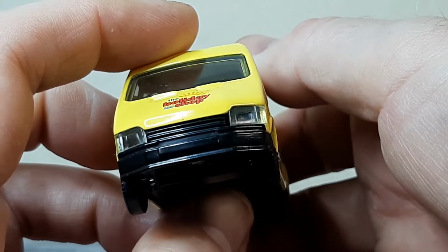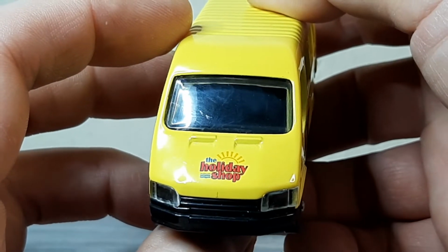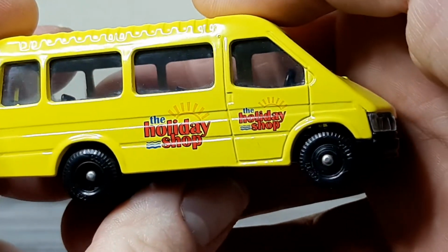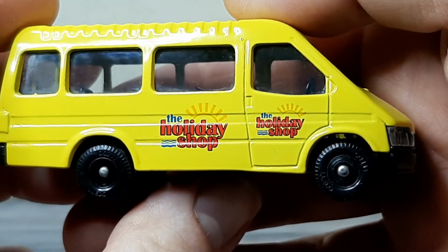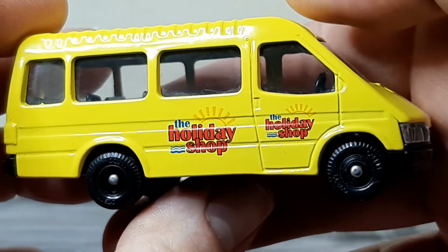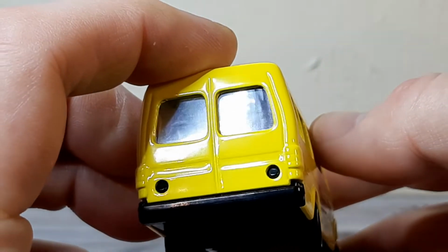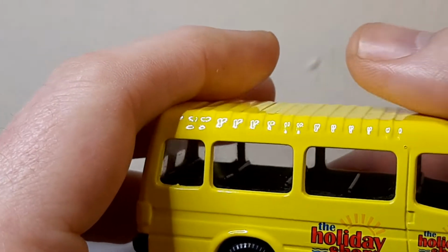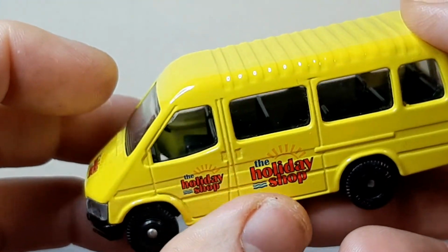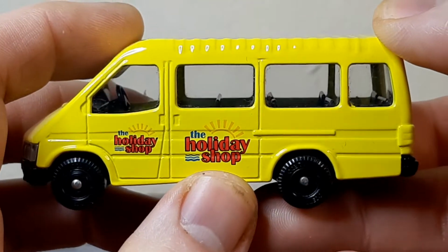There we go, lens headlights on there, big lens headlights. And we've got the Holiday Shop, which is a supermarket we have here called the Cooperative, and they bought various companies out, and the Holiday Shop is their holiday branch of the Co-op. So it's a nicely detailed, here's some rear lights, it's a nicely detailed British Transit van, Ford Transit, and this is a shuttle bus that would take you from the airport to your chosen hotel and resort.